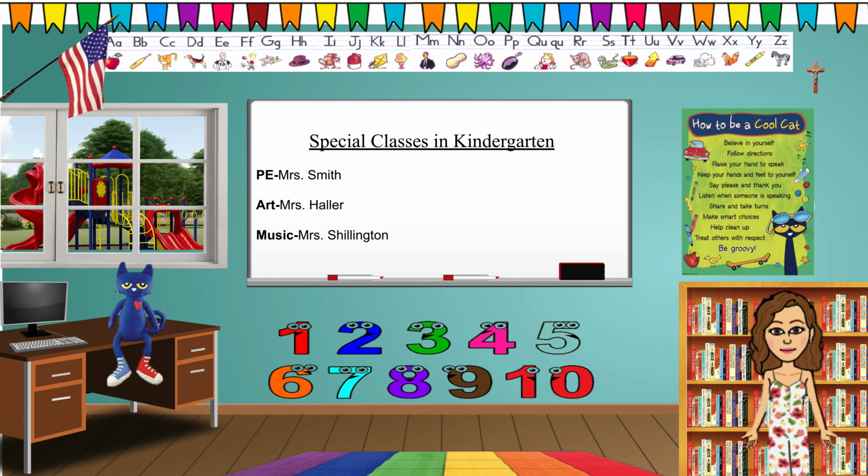Special classes in kindergarten: phys ed, arts and music. We will do computer, we will do Spanish at times, and library is a little bit difficult because of the books, but we have plenty of books in the classroom. As I said, I'll be sending leveled books home, and they will have their own books at their seat, so they will definitely have access to books.